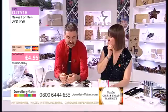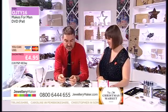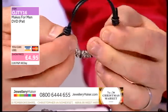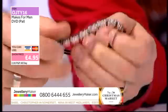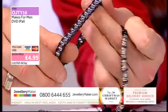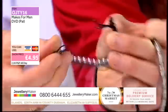Now this is my take on the sweetie bracelet. Oh, I love this. But this is a gents variation. We show you how to make and cut your own jump rings, and again we've got the slipknots either side. So a really nice little masculine piece. And then we've got these big chunky sterling silver beads as well, and that's just a little knot and a loop.